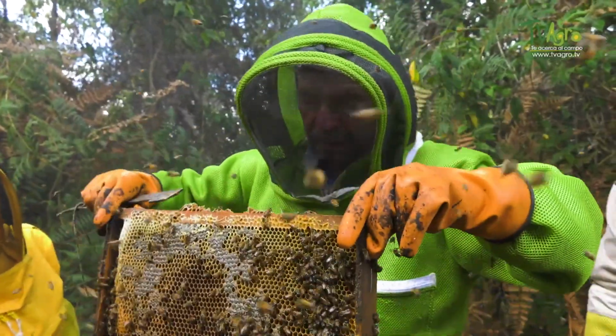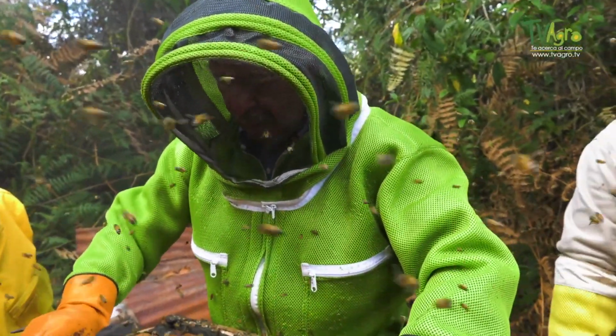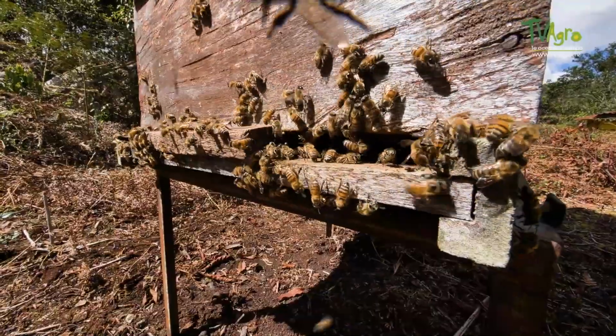The other bees, the Apis mellifera scutellata, which was the Africanized bee when it arrived. And relatively, here I am in the middle of the apiary, which are all, so to speak, towers.